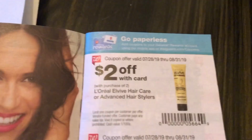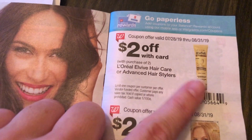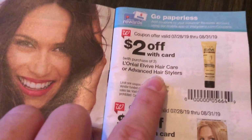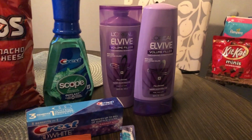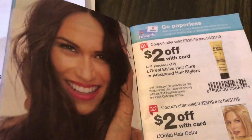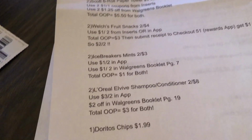I even gave you guys the page numbers. I am really trying to make this as easy as possible for you guys to save. So, again, photos deceiving. It's on any hair care or advanced hair stylers. That's obviously a hair styler. I just got the hair care. So, have her scan that. It's another $2 off. So final is going to be $3 for both or $1.50 each.